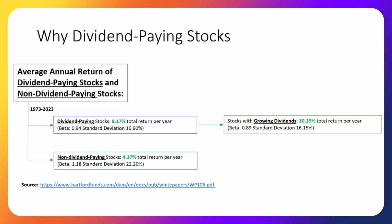Maybe more importantly, historically, dividend-paying stocks have less volatility than non-dividend-paying stocks. It's much easier to stick with a less volatile investing strategy. The more volatile a strategy is, the more likely you are to panic and sell at the wrong time. So why are dividend-paying stocks less volatile? Because most dividend-paying companies are making a profit, which is why they have excess cash to pay back to investors. As you can see on the screen, risk and volatility of dividend-paying stocks as measured by beta and standard deviation tend to be much lower for dividend-paying stocks, and that's a good thing.